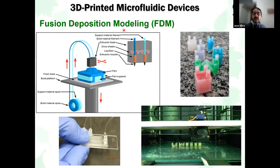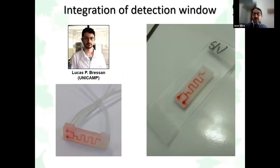When I started working with this, Lucas was a PhD student who actually finished in March this year. We got devices with channels embedded inside the body of the device, but it was too difficult to visualize the flows inside the channel. Since we use this for cell visualization and also optical detection, we'd like to have clearer channels to visualize these flows inside the channels.